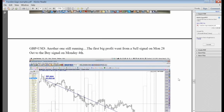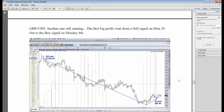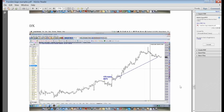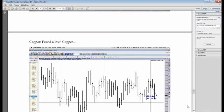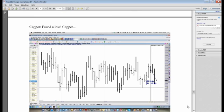This one was still running. This is GBP USD, huge, $3,000 down, 63 so far in the rally. Here was DX. I just want people to see as many of these as they can, and then you're excited to have found a loss because you said, oh, look, people are going to think that I'm cherry picking and I'm only putting up the win.